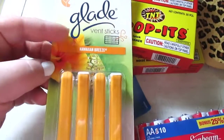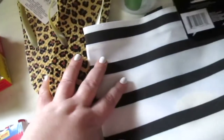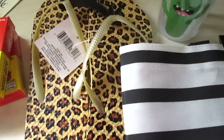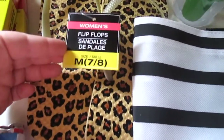I did find these Blade Event sticks for the car, and they're in Hawaiian Breeze, and they smell really awesome. So I'm going to use those. And for the new spring summery items that they have, I found these super cute flip-flops just for around the house or to wear outside when I take Connor outside to play. They're just women's flip-flops, medium 7/8.